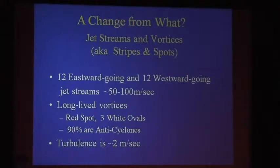Jupiter's atmosphere is dominated by jet streams. It's got 12 of them. We have one in the northern hemisphere, basically, and one in the southern hemisphere. We're jet stream poor. There are 12 eastward-going jet streams and 12 westward-going jet streams on the planet. They have characteristic velocities of 50 to 100 meters per second.